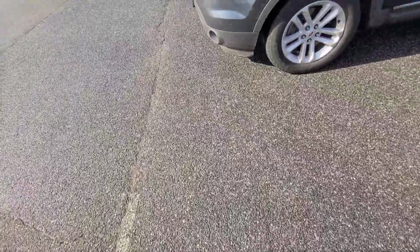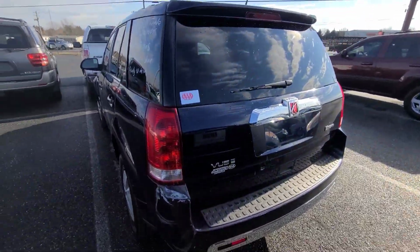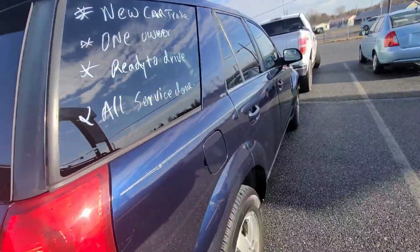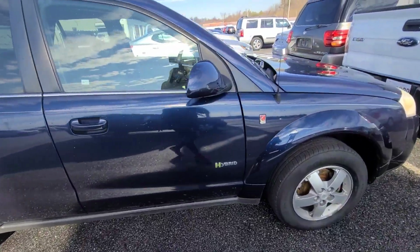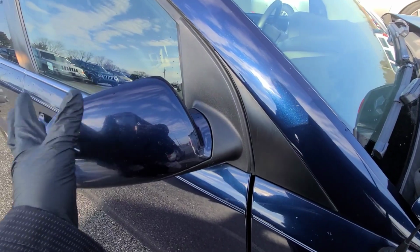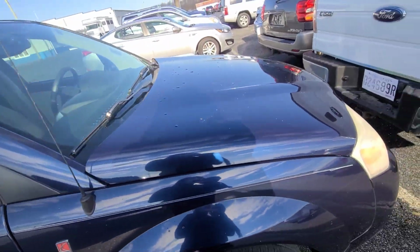Is that, y'all? And we're gonna go down some more. That's pretty cool. Side view. So if these are sold, I'm still getting some content off y'all's cars. New car trade. One owner, ready to drive. All service done. It's a hybrid. Not a fan of Saturn really, but they are, you know, some good cars. 151,123 miles on it. It's a 2007.